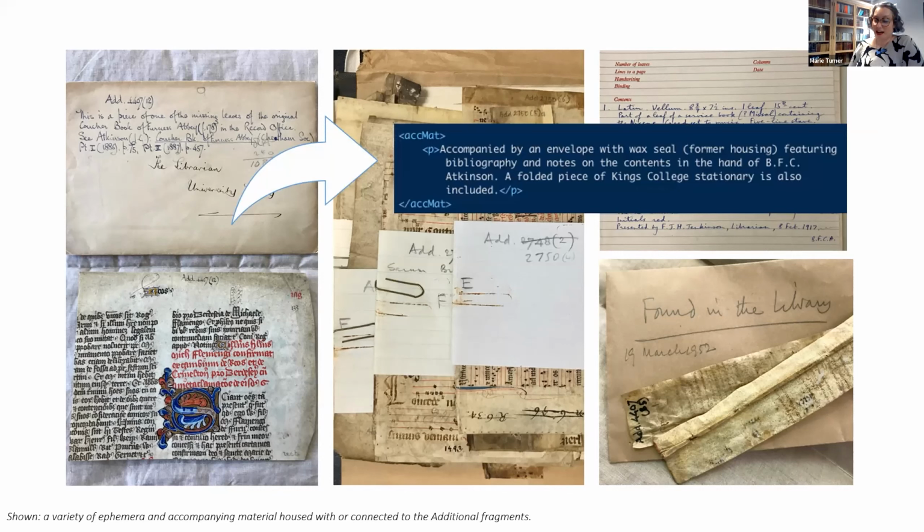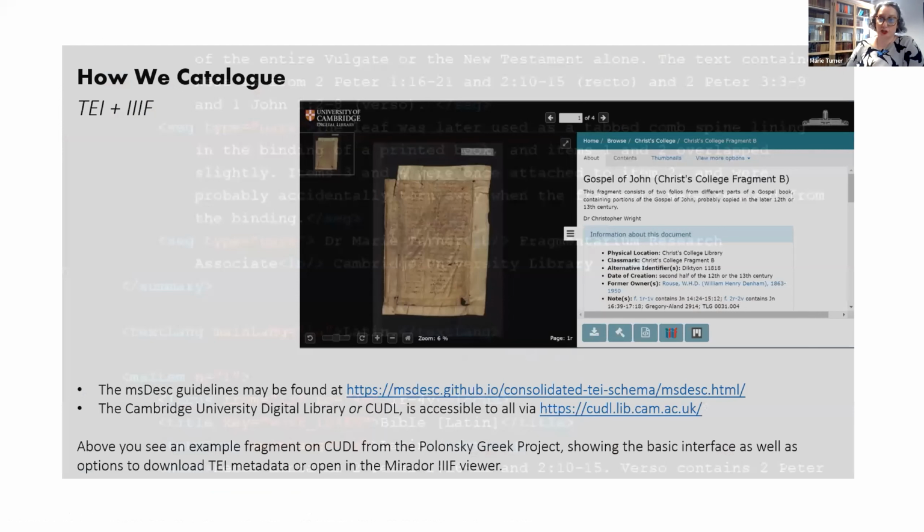But before moving into the actual nitty-gritty of cataloging the fragments, I want to say a quick word about how we catalog manuscripts more generally at the UL. We encode in TEI, which, for those of you who are not familiar, is an XML-adjacent language. And we use the MS Desc module that was adapted by Matthew Holford of the Bodleian Library and our own James Freeman, which provides a general scaffold for the shape of our records, as well as something approximating a controlled vocabulary for things like decoration and script.